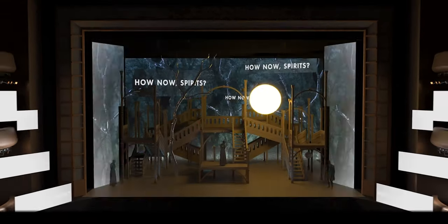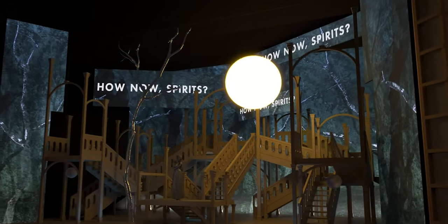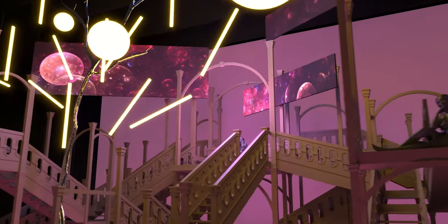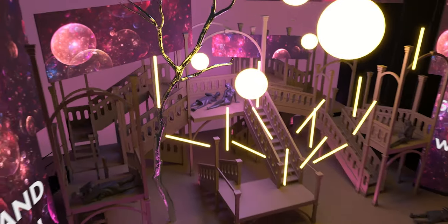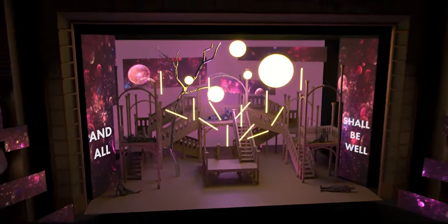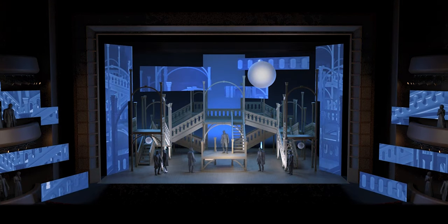And so the answer for us was to fragment the LED screens, the LED wall that we have been working with before, and get it into the theater, into the auditorium, literally, so that the place can have a semblance of an immersive space, despite the fact that you're in an auditorium.